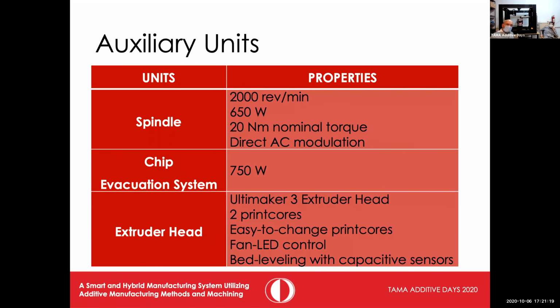And in addition to these axes, we have some auxiliary units, and I didn't mention that we have 2 controllers in our system. In our electronic board, we have one controller for the motion control, X, Y, Z, B, and C, and we have another controller for the control of these auxiliary units. What are they? We have spindle, we have chip allocation system, and the extruder head.